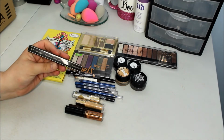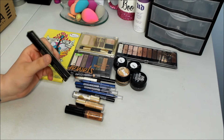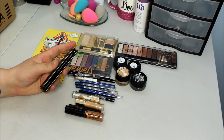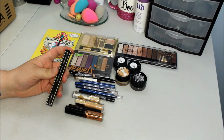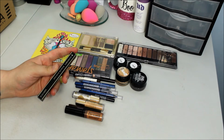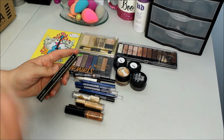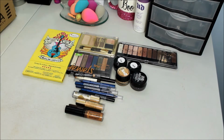Next, I'm getting rid of this Illamasqua Precision Ink liner. This was a decent liner, it honestly was. I've had this before. Ipsy ended up sending me a second one. I just do better with felt tip pens and stuff compared to the liquid pot type of formula, but this is a really nice liner.